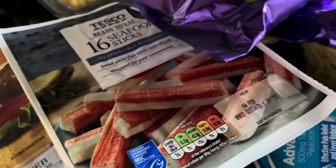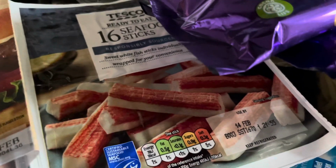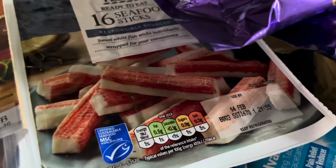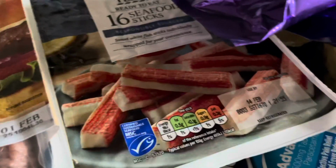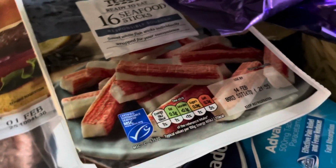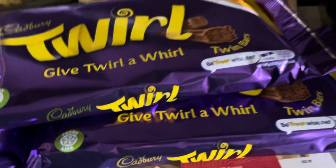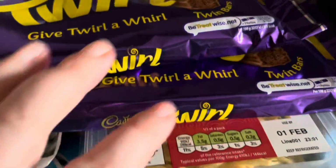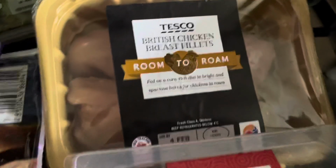Then I got 16 seafood sticks, which I've been having, this is the third week I've had them. I've been either snacking on them or having them as part of a salad, and I've really enjoyed having them. I'll probably have them for a few weeks and then I won't have them for ages. That's typically what I'm like with foods. I've got two packs of four, so there's four packets with two in each one. They're a pound, I think, a pack.